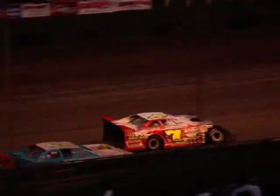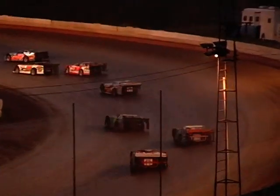Alex Faree, when Miller went around him, looks like he got on the brakes too hard, and the car slid up the racetrack. You got one down on the back straightaway. Scott Gunn pitting in car 14G.